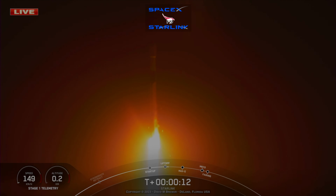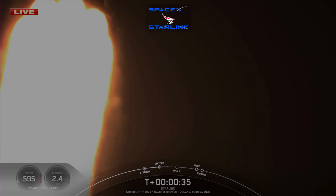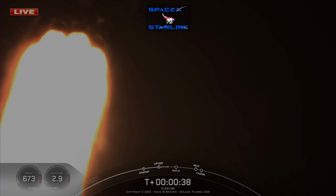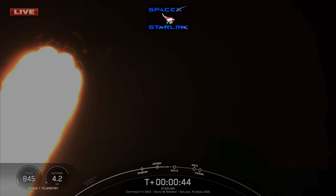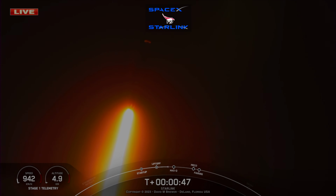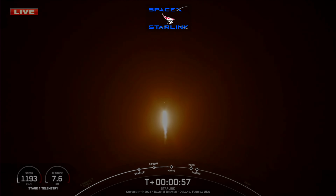Falcon 9 is pitching downrange. Stage 1 chamber pressure is nominal. At T plus 30 seconds, F9 has successfully lifted off from Slick 40 at the Cape at 3:10 a.m. Eastern Time. Nominal power and telemetry. F9 is currently going through the throttle bucket, which is when we throttle down the 9 M1D engines in preparation for max Q.